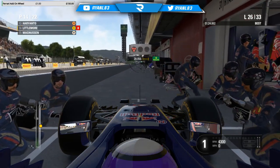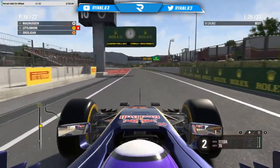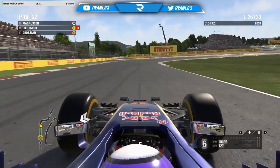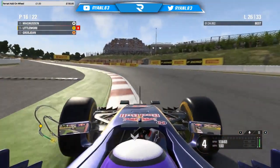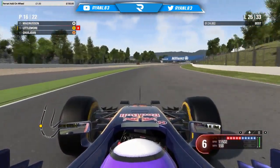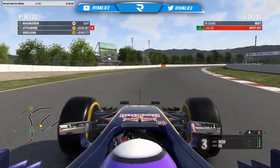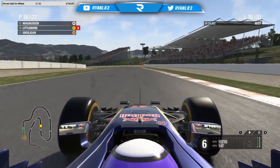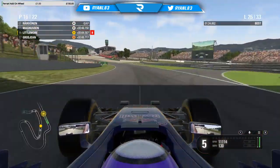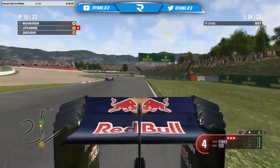Hopefully we should now be a lot quicker, but it's a 10.1 pit stop. We're dropping down the order to 16th. Maybe even lower than that, actually. If we can stay out of Romain Grosjean, which would be quite nice. Just about holding there. So now the work begins on these soft tyres. So we can get these to the end. That corner always gets me every time.